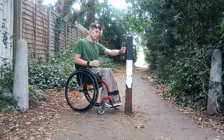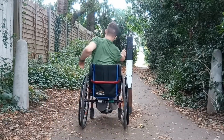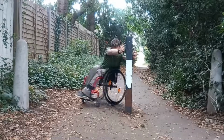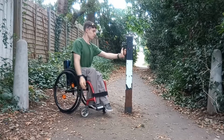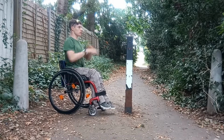Obviously I don't have the arms to grab onto, so I'm just using the handle to show you, but I'd hold onto their arm and then pull myself in. And you can pretty much do a 360 grabbing onto them, and here I didn't mean to do it, but it is a good point that you can grab onto them and pull yourself in. Don't forget you're in a wheelchair.